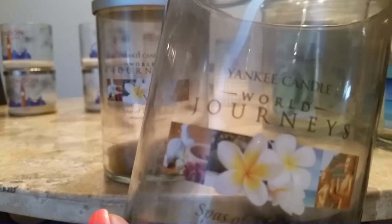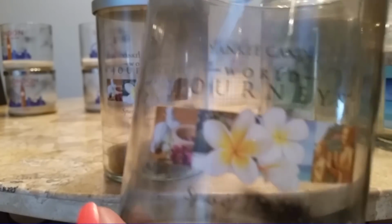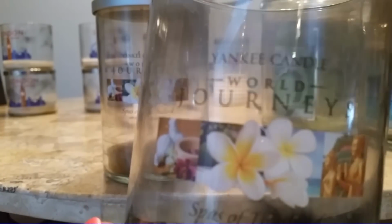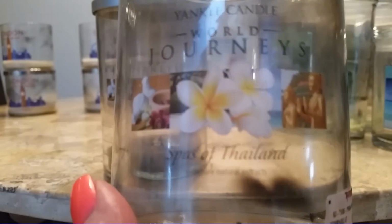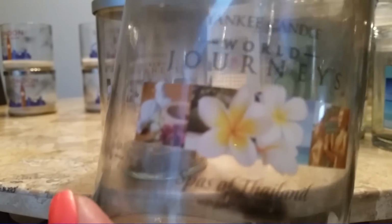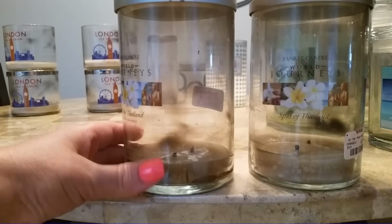So it was a strong thrower. I had both of these going. One on its own is pretty strong, but I had 2 going in my great room, and even though I had multiple candles going, I could still pick this one out. It was a really strong scent. I really liked it. After a while, I was ready to be done with it though, but I think I have 1 or 2 more of these left. Spas of Thailand. Oh, I forgot to mention, I did have some wick issues with this.